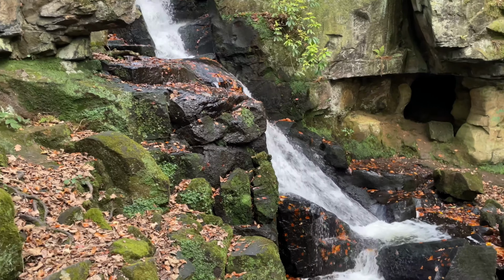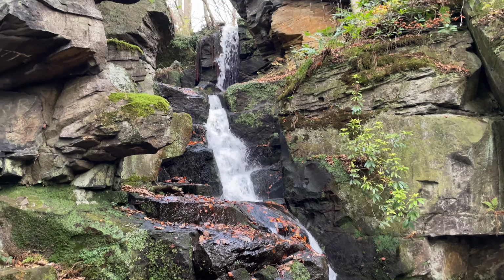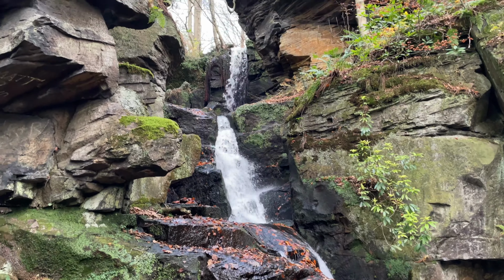Wow. Nice. We're just going to go and have a look at this waterfall because it's quite impressive. Just bear with me a second, it's a bit slippery. So I'm just trying to make my way to this waterfall while we're here to have a quick look. This is what you call Lumsdale Falls. Pretty impressive indeed. Amazing.